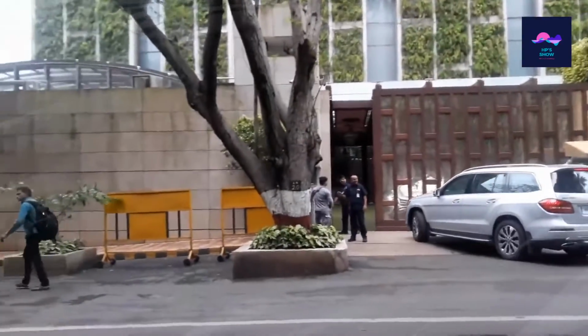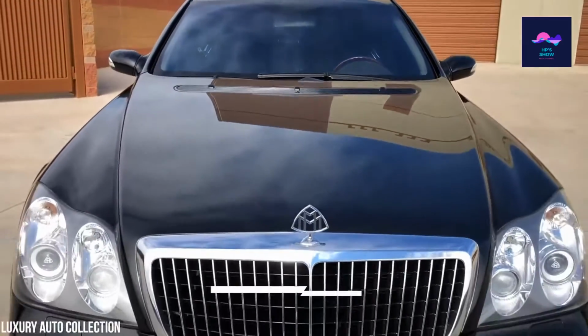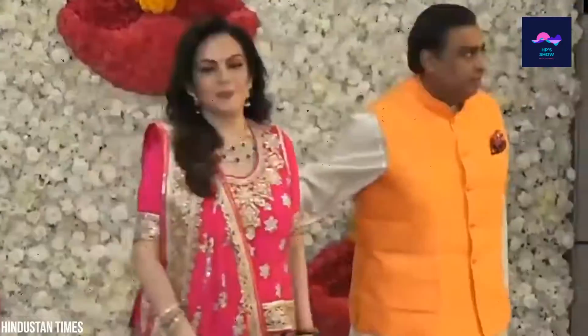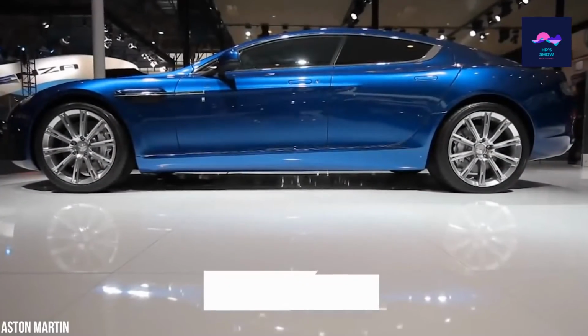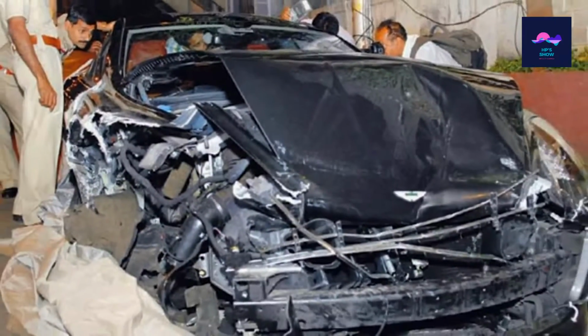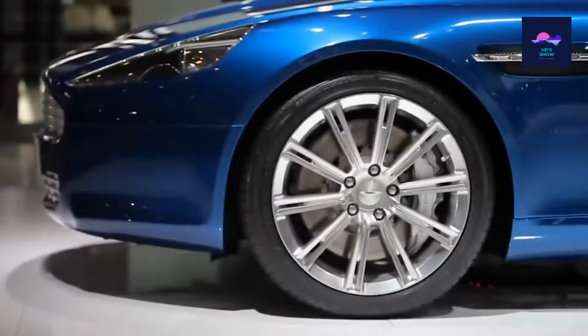Ambani also has a few cars in his collection that are worth less than $1 million, though they're by no means cheap. He has a Mercedes Maybach 62 that was a gift to Mukesh Ambani from his wife Nita Ambani on his birthday. The Maybach is worth $700,000. Ambani also owned an Aston Martin Rapide worth over $700,000, but it mysteriously crashed in Mumbai in 2014. An employee was behind the wheel, but Ambani hasn't owned an Aston Martin since.